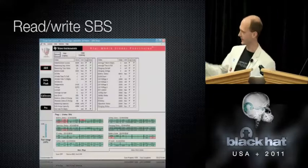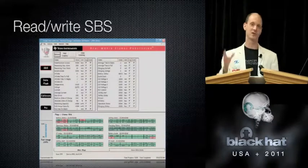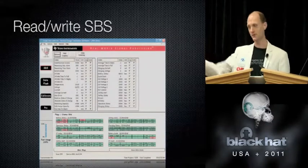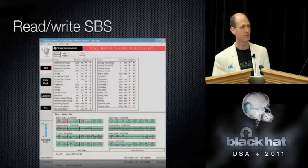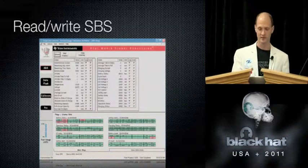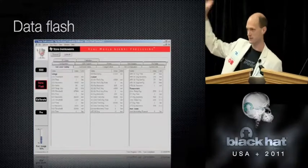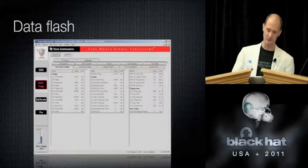And this is what the screen looks like. This allows you to do things like talk SBS. So you can change values, you can read values. The things on the bottom are bit fields, and it breaks out the bit fields for you. That's sort of nice. Teaches you how to do things. And then here you can press the data flash button, and here's all the data flash values. You can read them or write them or whatever.